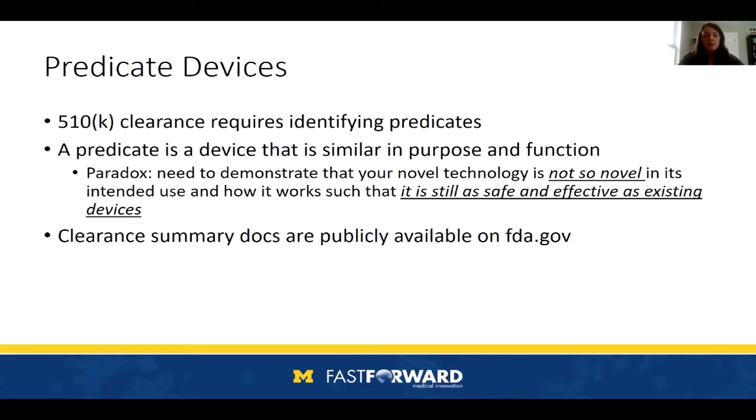And then we want to figure out, based on the FDA's categorization of medical devices and diagnostics, what types of products are most similar to ours, and how are we going to use what they've already done to gain approval to drive our own development process. It's a bit of a paradox, I will admit, because all of you are here because you're developing new or novel or innovative medical devices and diagnostics, and yet the current standard for getting a clearance from the FDA is to say, I'm not quite so different, and I'm still as safe and effective as something that already exists. So we want to demonstrate that we're novel, but we're also not that novel from a safety and efficacy perspective.